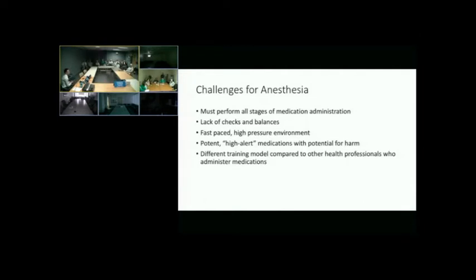We also work in a fast-paced, high-pressure environment in the operating room, and many of the medications we use are high-alert medications, with potential for harm. So all that makes not only medication errors potentially more likely, but also more likely to result in an adverse drug event. And finally, our training model is often quite different compared to other health professionals who administer medications, such as nurses. They go through very rigorous training in how to administer medications, the rights of medication administration, and so forth. Whereas a lot of us as residents, we learn on the job and go through very informal training, learning through other preceptors.